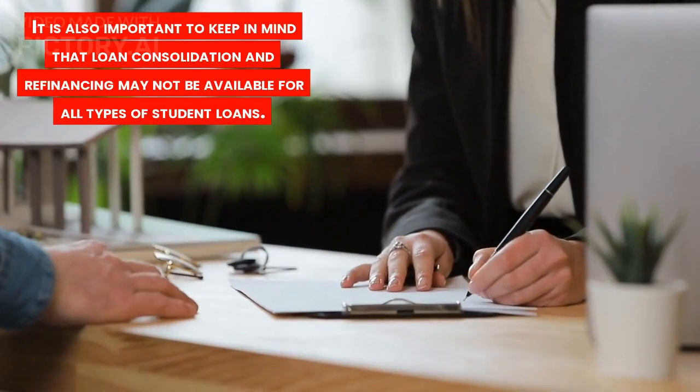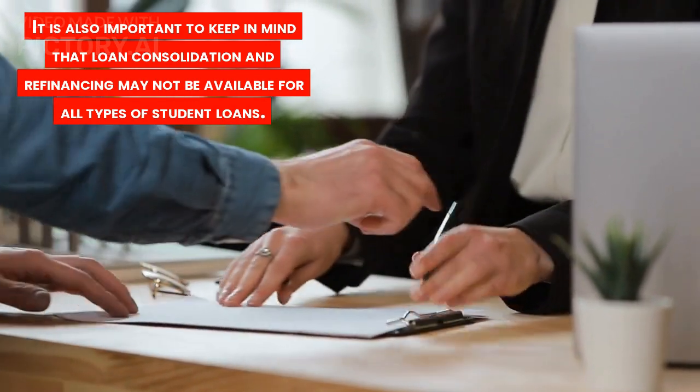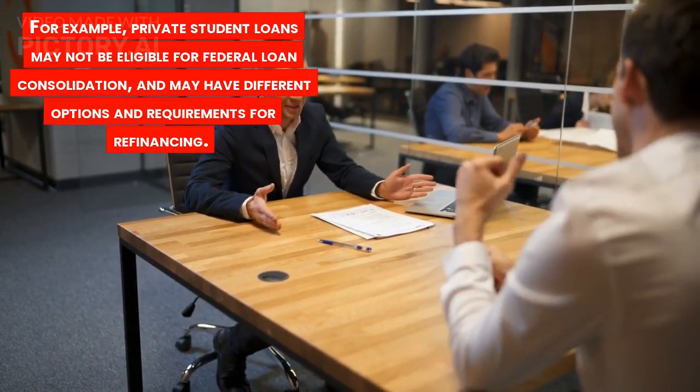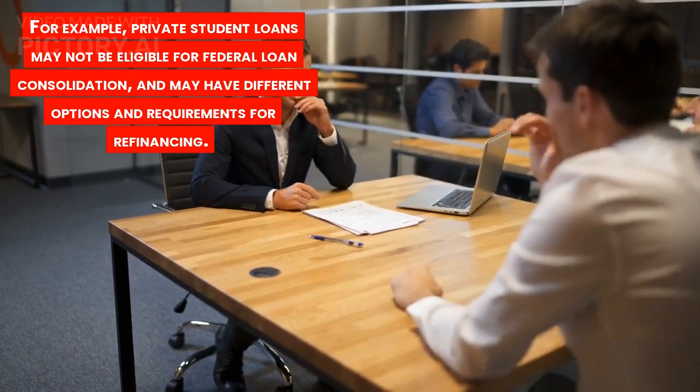It is also important to keep in mind that loan consolidation and refinancing may not be available for all types of student loans. For example, private student loans may not be eligible for federal loan consolidation, and may have different options and requirements for refinancing.